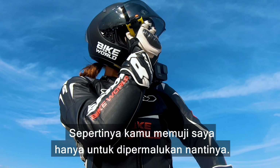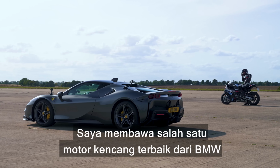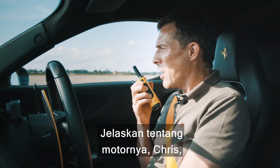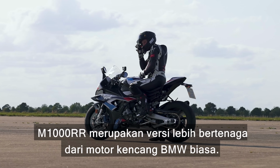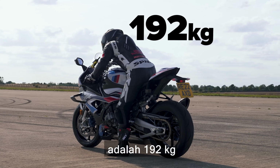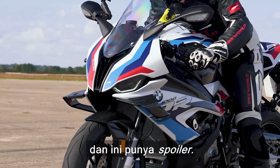I feel like you're buttering me up for another bit of abuse today, so I've brought along the holy grail of BMW performance machines. It is the M1000RR. Okay, so that's how you say it, M1000RR. So tell me, Chris, because I've not learned any stats on your bike. What's the engine, what's the horsepower, what's the weight, what's the cost, all that kind of stuff? So the M1000RR is kind of a hopped up version of BMW's normal Superbike. So it's 212 horsepower. The weight, fully fueled, ready to ride, is 192 kilos, and it costs about £35,000. So it's the sort of premium one, covered in carbon fibre, and it's got wings.